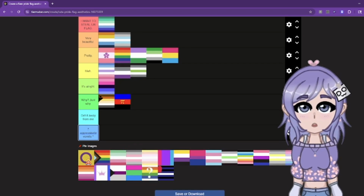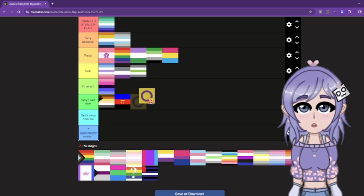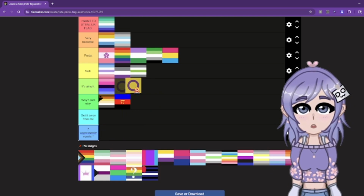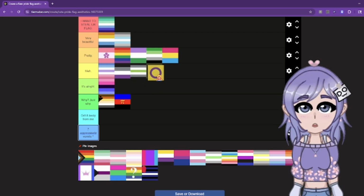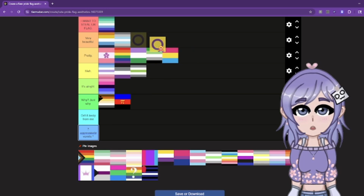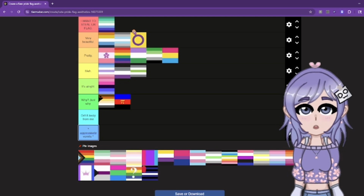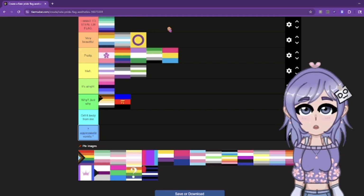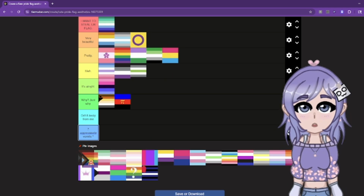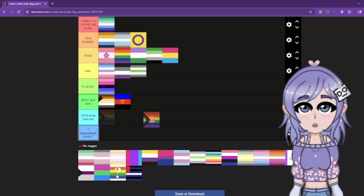Then of course I don't really remember what this one is, but I think it's another well-known one. Since it's just very simple, I think I'm a fan. It's just a yellow background with a purple circle. You can't go wrong with that. The simplicity of it is just amazing. You gotta admit that very simple things are just great in general. So there's that one.